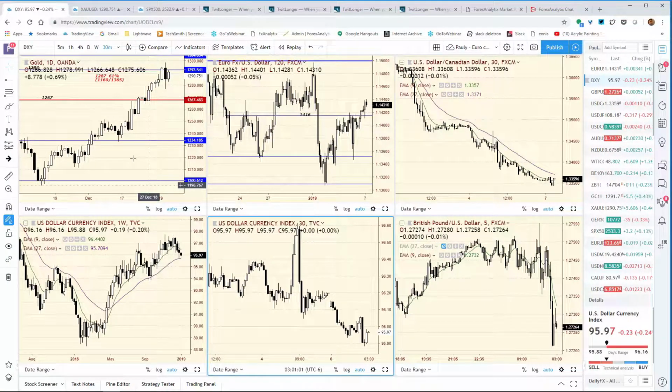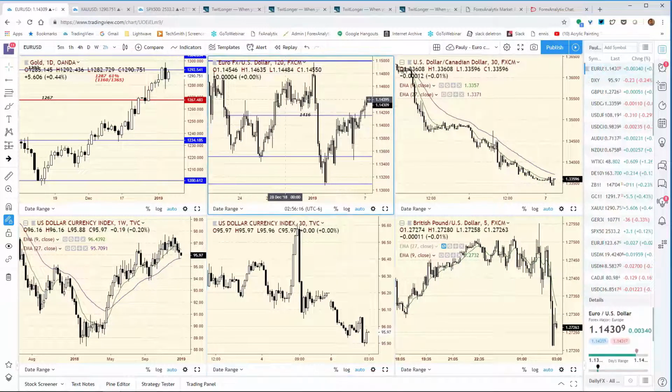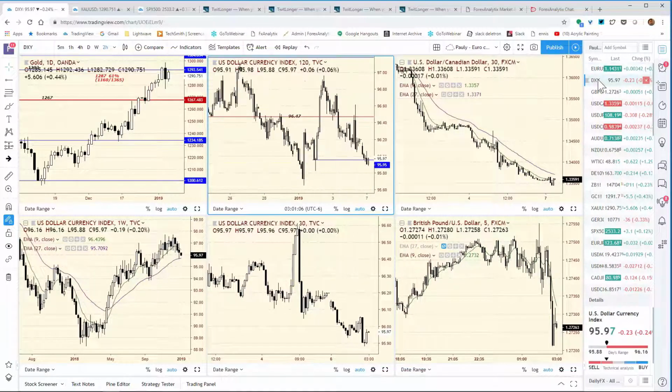We'll take a look at it here on a 2-hour. Right there, so right here into this support. Mark 95.9 happens to be right there at the moment, actually. So we might see a little bit of a bounce across this area.